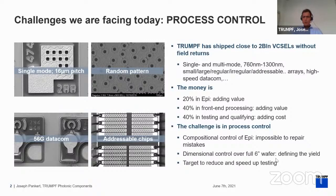Now, if you look at where is the challenge and where is the money today? Actually, we're spending 20% of the money to make a VCSEL on the epi, and that's adding value. We're spending 40% of the money in front-end processing, so litho, etching, and so on. That's adding value. But then another 14% has to be spent on testing and qualifying, and this is just adding cost. So here's the invitation: if anyone can help us to reduce what we consider as adding cost.